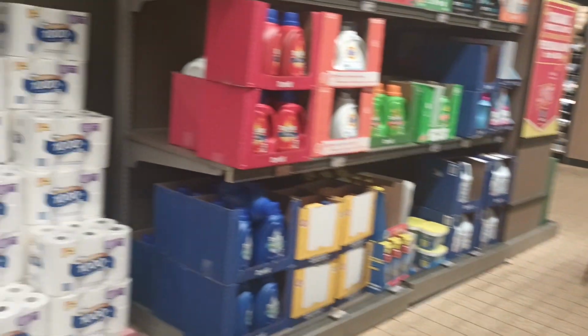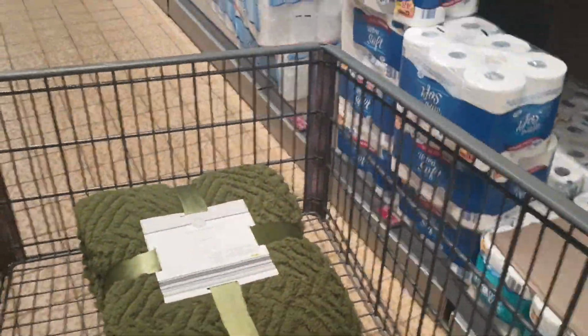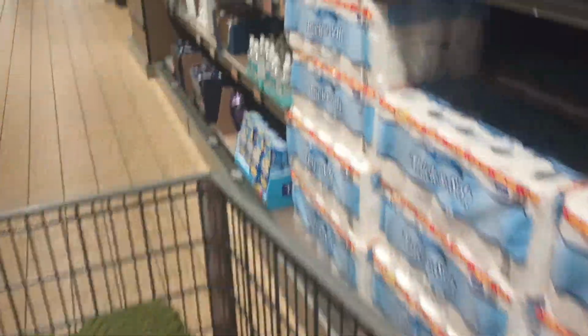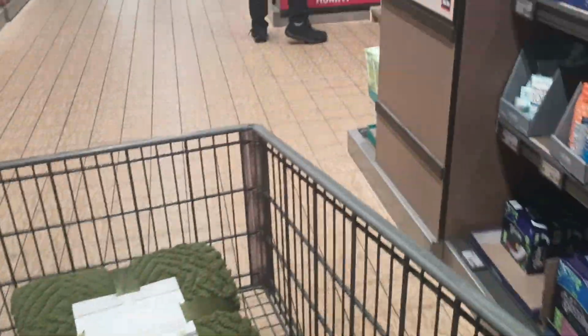All right, y'all, I guess I'm going to pay for what I got. My candle threw me off. So I guess I get these and my little watermelon things. This is about a good $27 right here, so oh well.